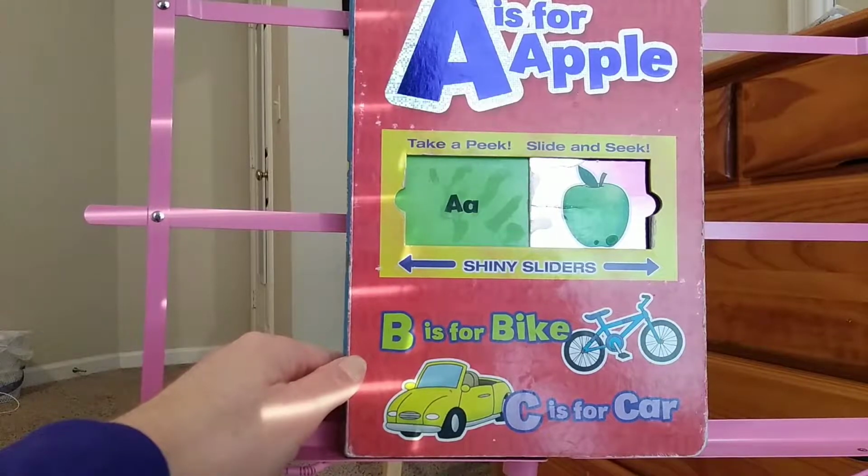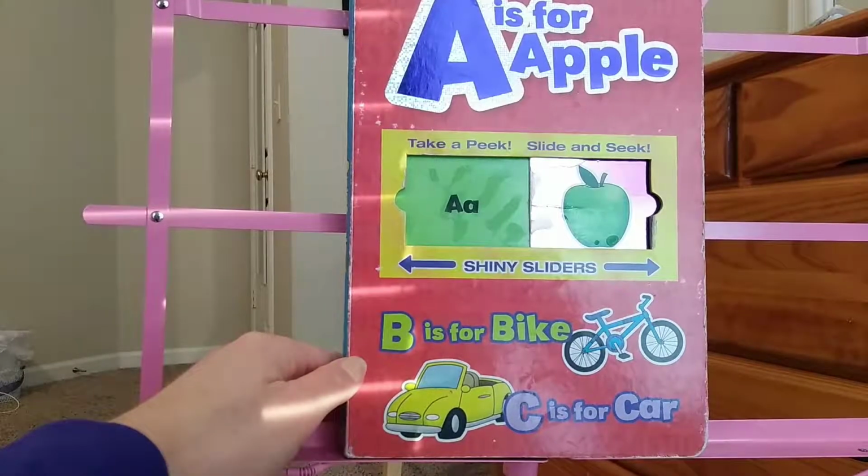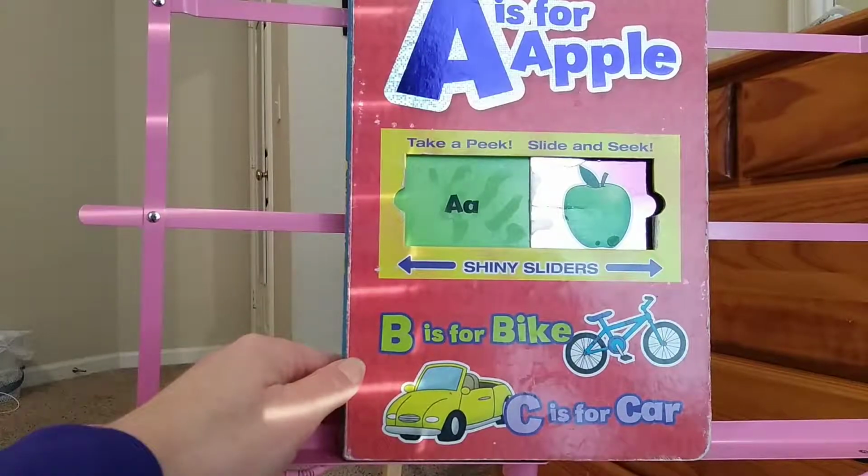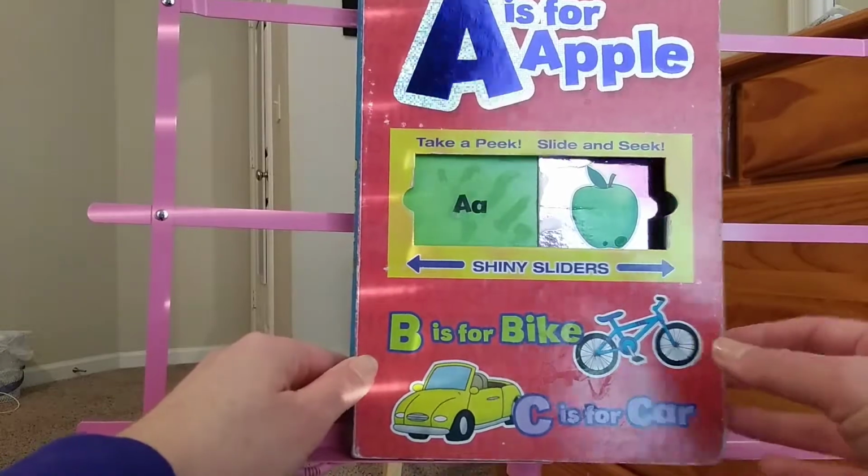Today we're going to do a fun alphabet book that has been one of my children's favorite. I have three young children and as you can see how worn this book is, I've used it with all three and it's really helped with their reading. So let's get started.